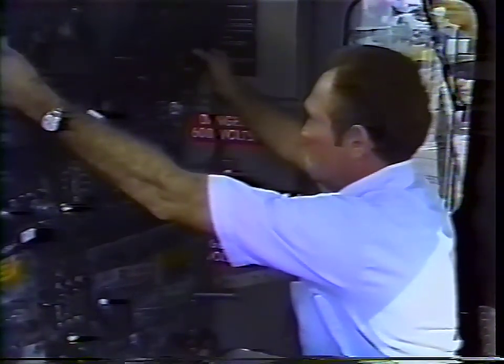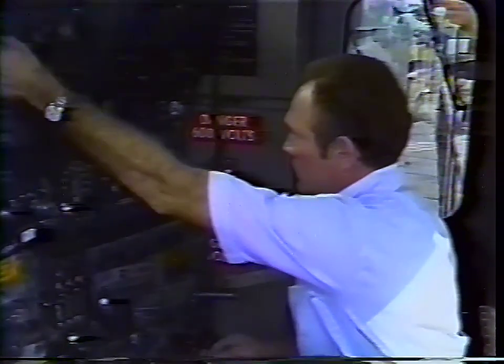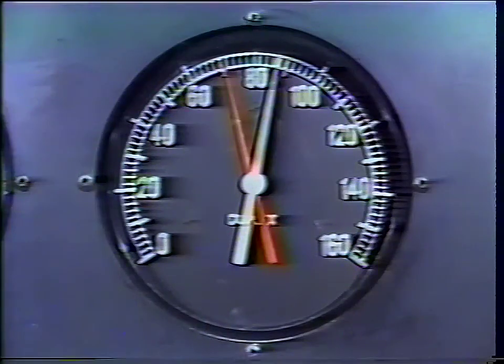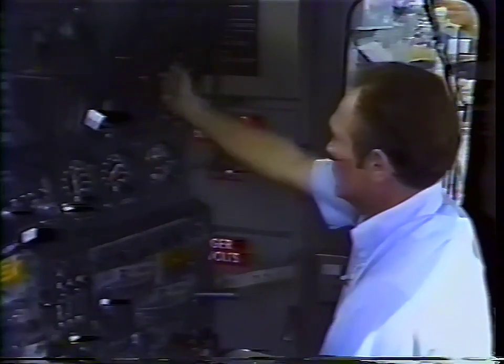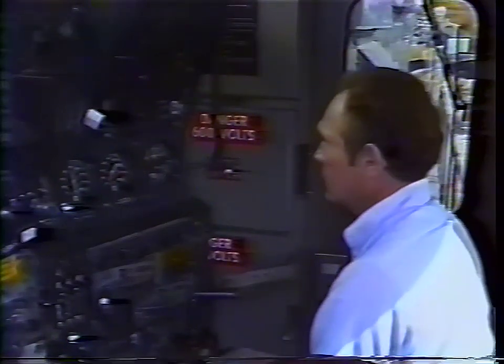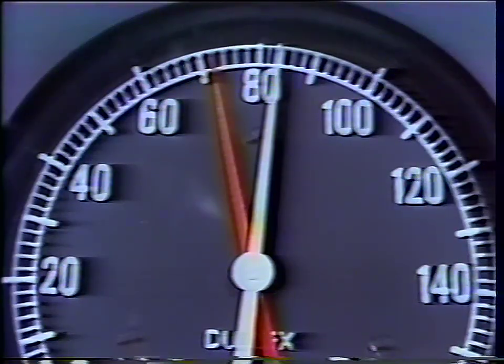Once the engineer charges the train line to 100 pounds, he makes a 15-pound reduction. After the exhaust stops, he cuts out the automatic brake valve on the lead locomotive and on the remote units. After waiting 45 seconds, he times any leakage for 1 minute to make sure it does not exceed 5 pounds.